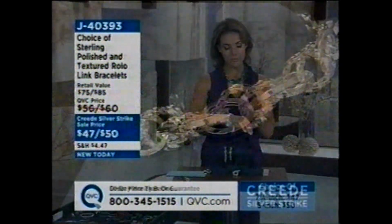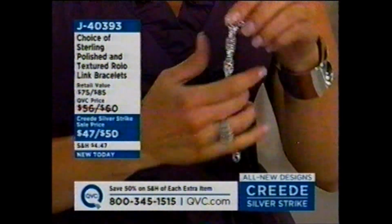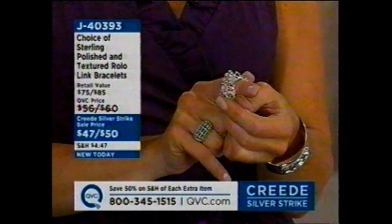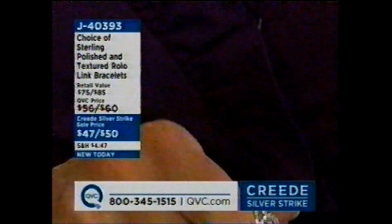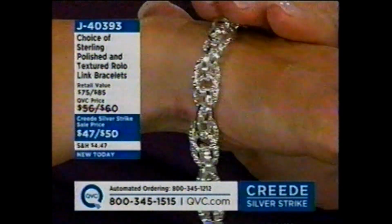You know, this is the kind of piece you're just going to wear and wear and wear, never get tired of, never have to think about. Perfect as far as the look goes on this one. It's a really flexible style. It feels great on. Literally, it'll go right around the finger, so you won't even feel it. It's very, very flexible. Never catches, never pulls, anything like that.